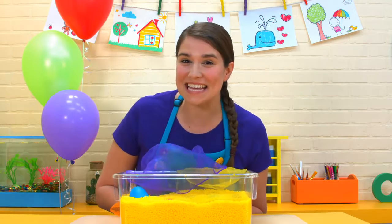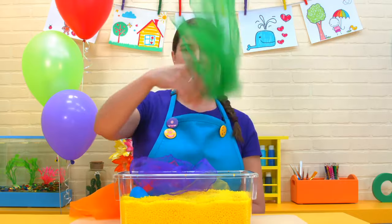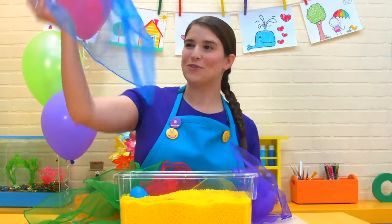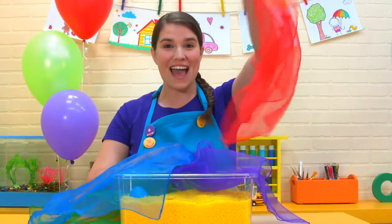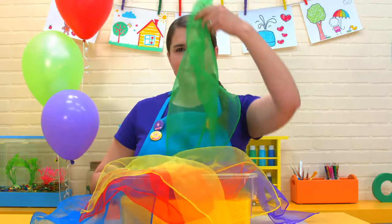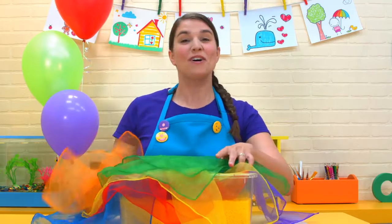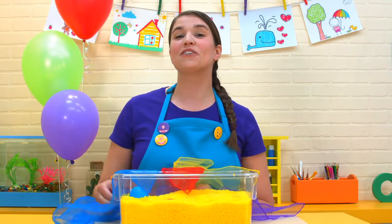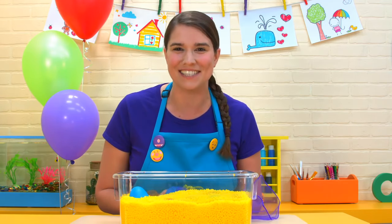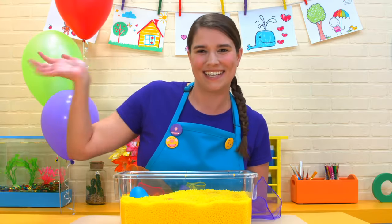There are so many amazing colors in the classroom today and in the world around us, like green, purple, blue, red, yellow. Did I say green already? Yes, green and orange. What's your favorite color? Let me know what your favorite color is. We have so many fun and colorful things planned in the classroom today. I can't wait to share it with you. Welcome to my classroom.